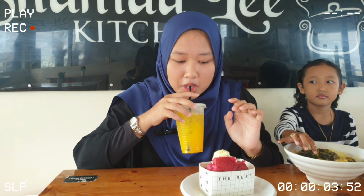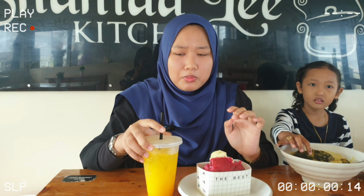Okay, now for the beverage. This is Sunquick, orange Sunquick. Very sour because it's orange, and then it has a sweet touch to it. Tastes like normal Sunquick.